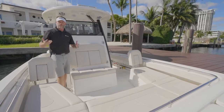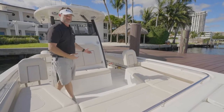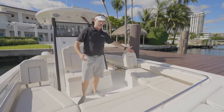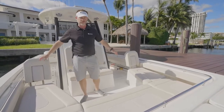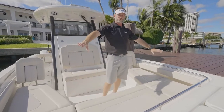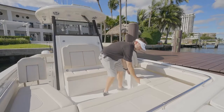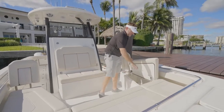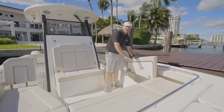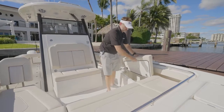Okay, as we move further towards the bow, what you're gonna notice again, you've got your great seating directly in front of the console. To my port and my starboard, you've got additional recliners, and then you've got a bench seat that runs across the width of the boat. Really great little areas underneath this. On the port and the starboard side, you've got insulated coolers. So if you wanna throw your drinks in here or your sandwiches, great place to put them, tucked away out of everybody's way.